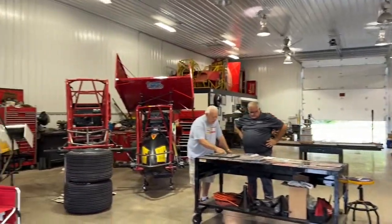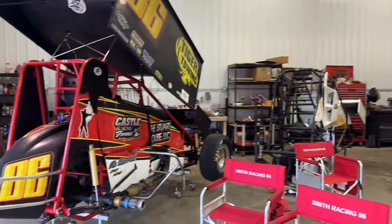He started off in soapboxes? Soapbox cars, yep, when he was little, and then we did flat cart racing for a while, about 2.5 years, and then we went from that straight to a 360 Sprint. We bypassed the micros and went straight to it because we had a bunch of stuff sitting here in the shop to race with. Yeah, there's a whole lot of chrome moly in here.